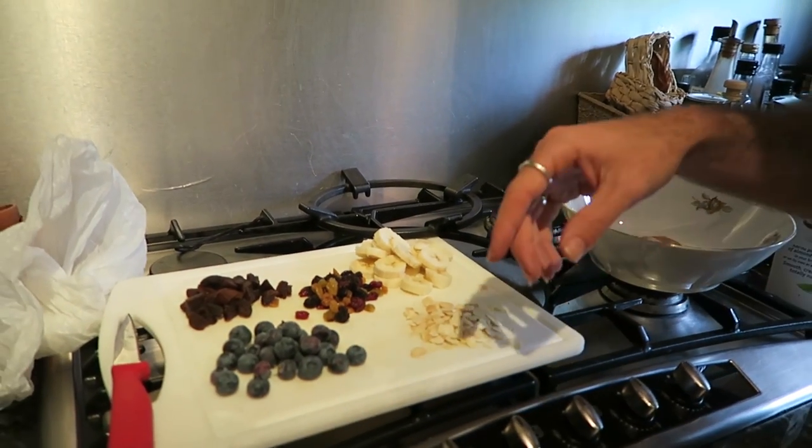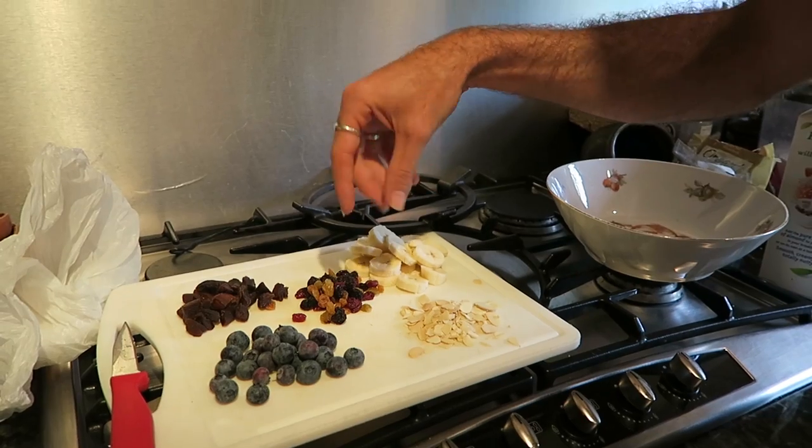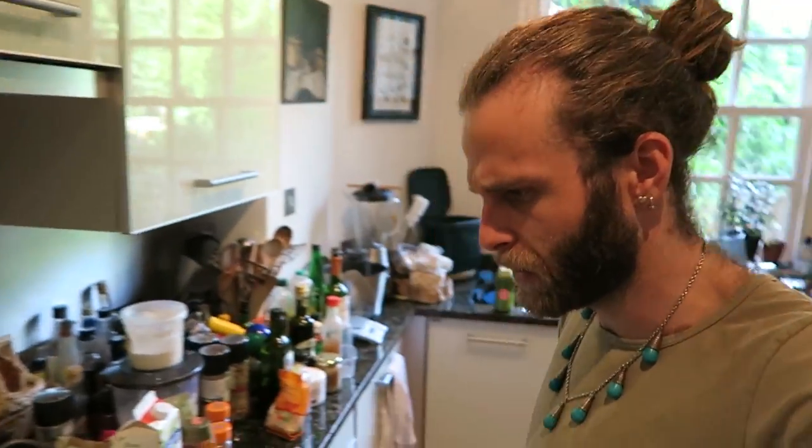So I've got some banana, some toasted almond flakes, some mixed raisins and sultanas, some organic apricots and blueberries. Are these blueberries? Blackberries? Anyway, some kind of berry. Blueberries. Anyway, the way that this happens is that we basically soak the chia seeds.